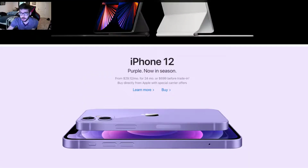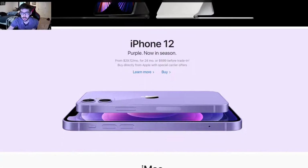We also have the iPhone, the staple of the company. If you know Apple, you know iPhone, first and foremost, because it's the largest segment of their business. They're obviously here flaunting their purple new iPhone 12, but their iPhone has been doing incredible numbers. iPhone 12 has been doing just gangbusters in terms of sales. People have been upgrading their phones, and I think we could have expected this because of the 5G revolution.